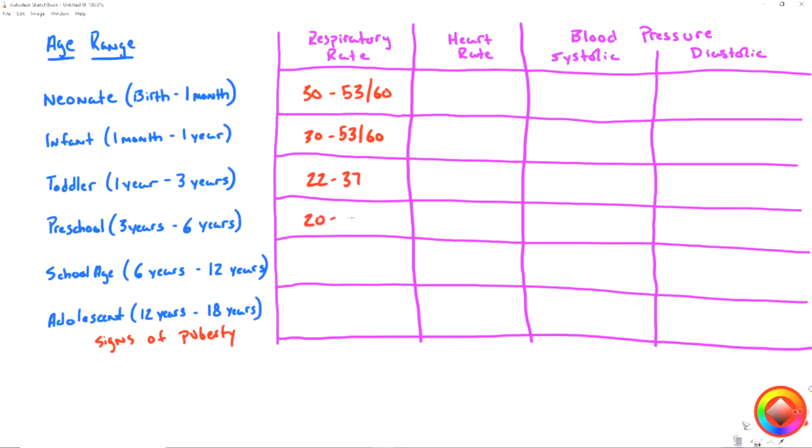preschoolers 20 to 28. And what you will start to see is as these children are growing, their vital signs begin to normalize. So by the time that they are adolescents, they pretty much have the normal adult range for blood pressure and heart rate and respiratory rate and so on. So for school age, these are where my children are, you have 18 to 25. And then finally, like I said, they begin to normalize, and you see that normal 12 to 20 breaths per minute. And this correlates with the adult vital signs.